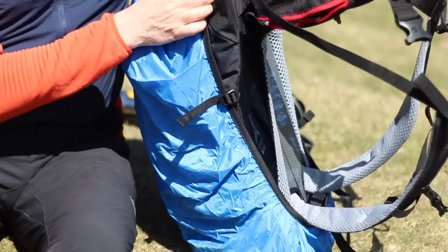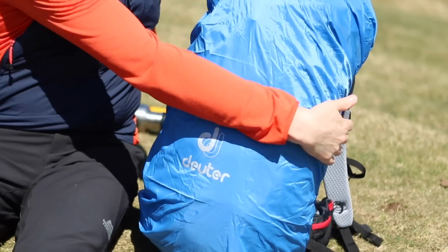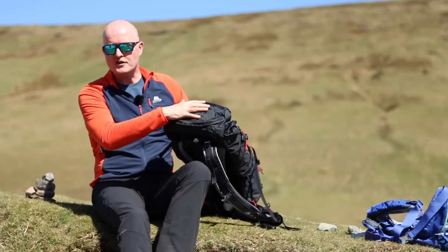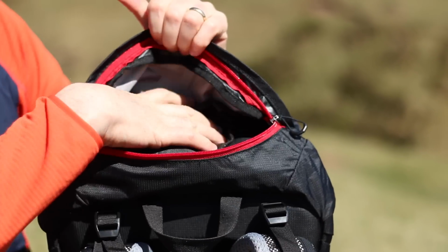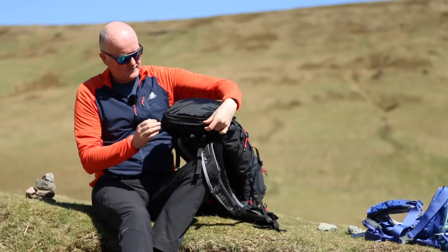Pop it around the corners of the frame. Fully enclosed, and the back is still there for you to use. So on the top of the lid, you've got a big zip pocket there. I've got my trusty Atom SL in there, never go anywhere without it.